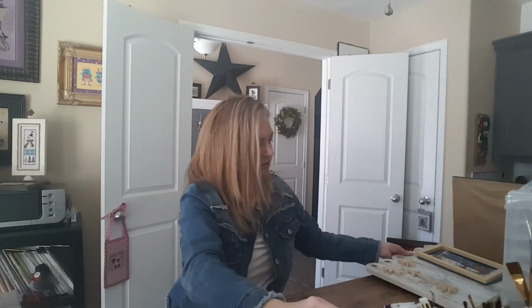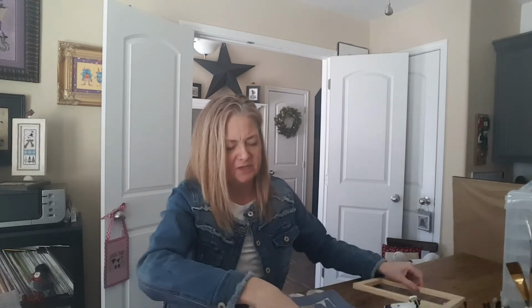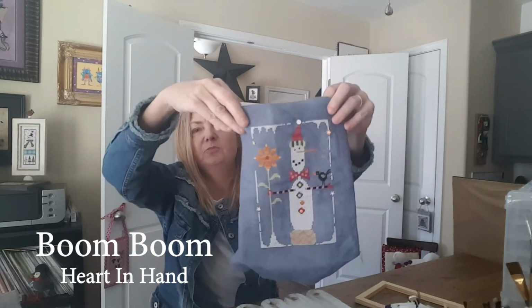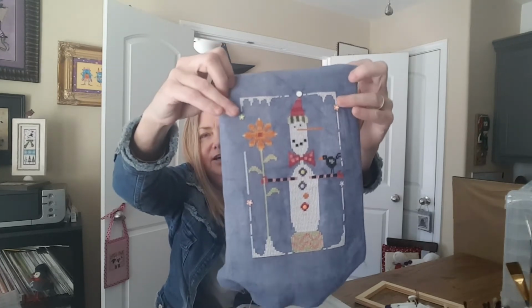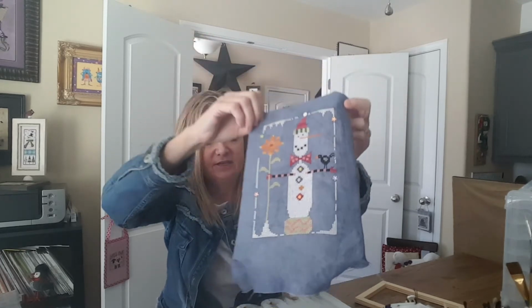And then the second one, this one's kind of big. So this was from probably a couple weeks ago. I showed from Heart in Hand, it's the, whoops, falling apart, the Boom Boom Snowman. So that's how he came out. And I replaced the buttons that Sammy helped me lose with scrapbooking brads. So that's how he came out.